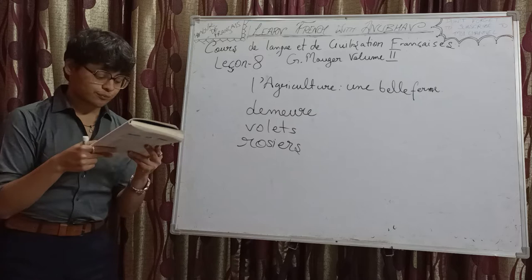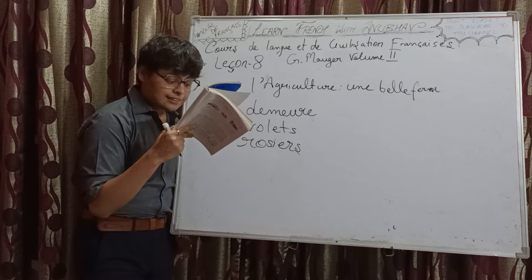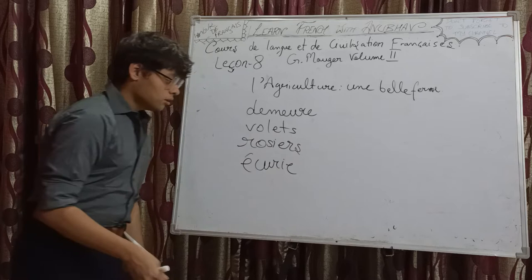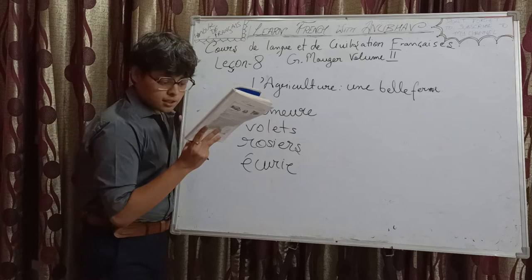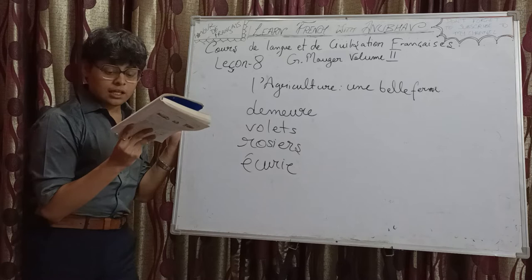So, les côtés s'alignent des bâtiments. Now we are talking about some buildings of the farm. On the sides are lined up the buildings. L'écurie. Écurie is the stable, for les chevaux de labour. Labour in this context means plough, so the horses that are most probably helping in ploughing.